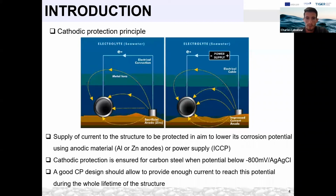So the cathodic protection is ensured for carbon steel when the potential reaches a value below minus 800 millivolts versus Ag/AgCl. This is the cathodic protection criterion. Therefore, a good cathodic protection design should provide enough current to reach this potential during the whole lifetime of the structure. So when the cathodic protection design is made, all the input data should fulfill this requirement.